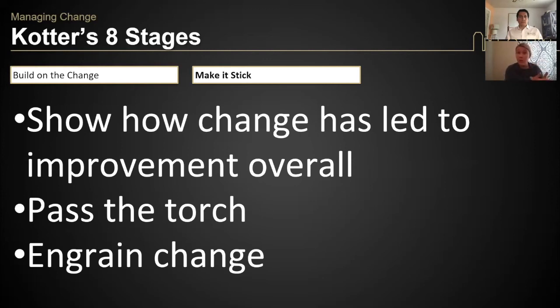We used to do it like this, but this is what we do now because we've seen why this change is important. We've seen the improvements. The leadership, despite changes, have actually continued it, right? Our company is feeling empowered. We've made changes, right? Ingrain that change into your organization.